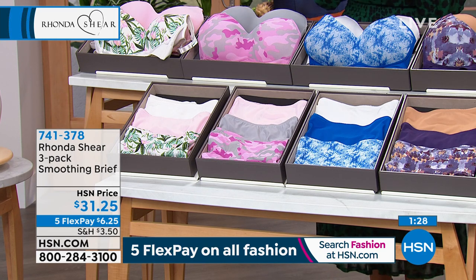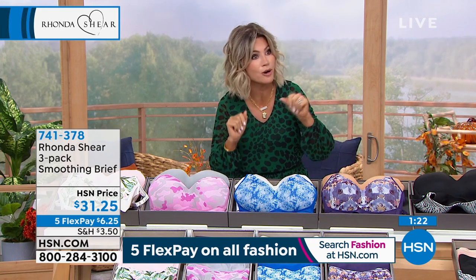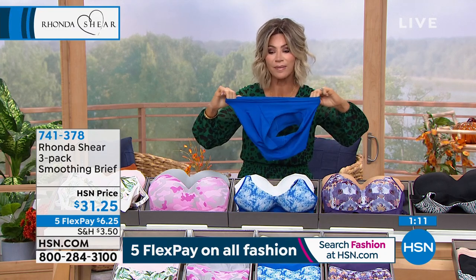Have your panties lost their elastic? Are they not supportive anymore? Are they digging in? Are they rubbing or traveling in inappropriate places? We all have a couple pair that go where they're not supposed to go. These won't do that. Again, they wash so beautifully, so soft. I love the little piping around them. It's that extra touch that Rhonda knows we need.